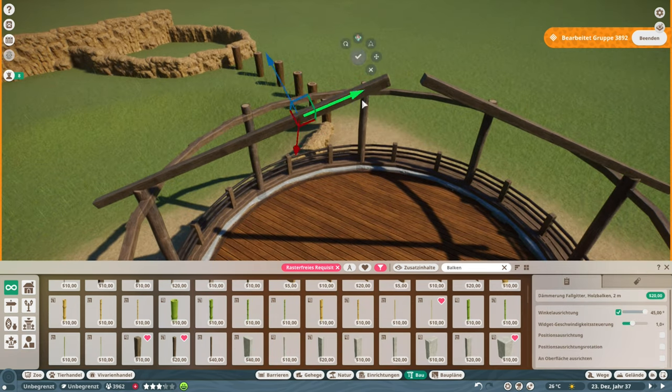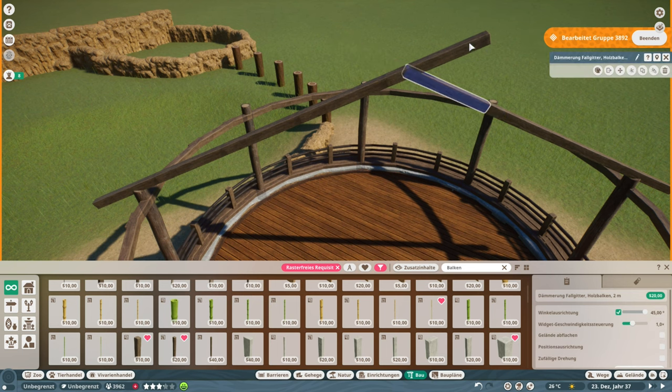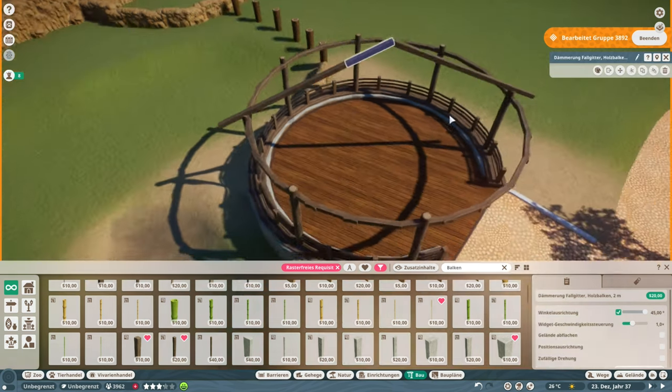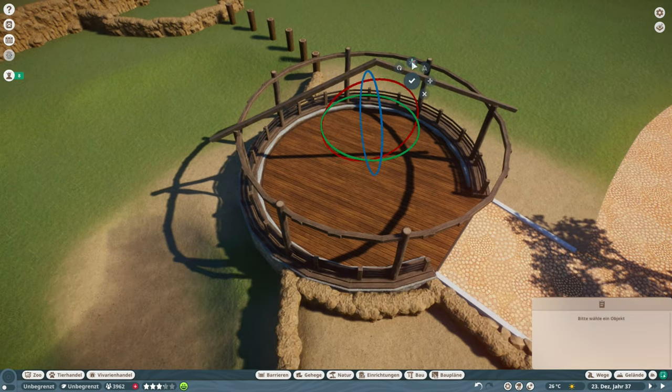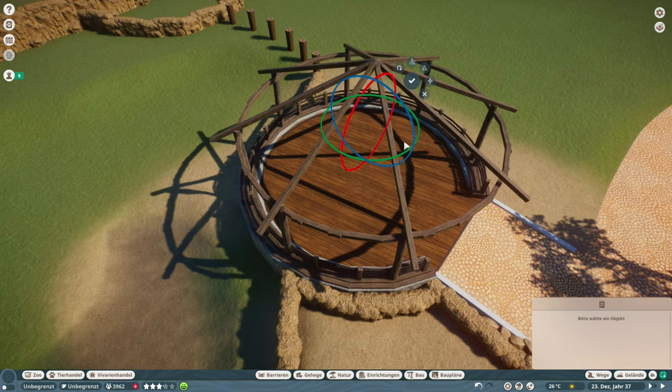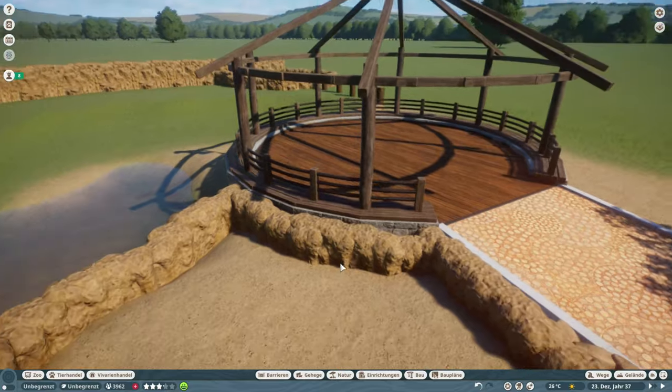I always start with these support structures at first, and build the actual roof later on, because this makes things much easier when you have something to put your actual roof on with the right angle.